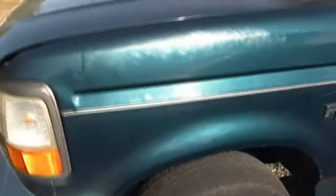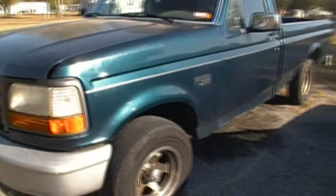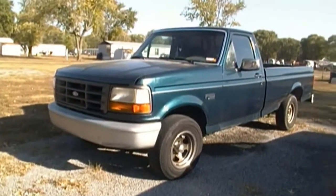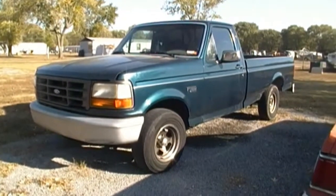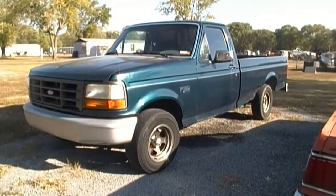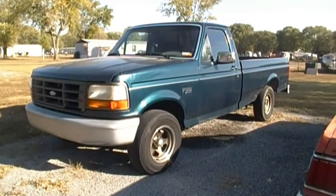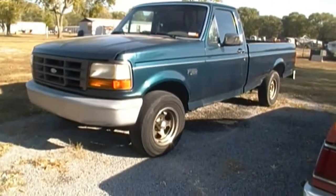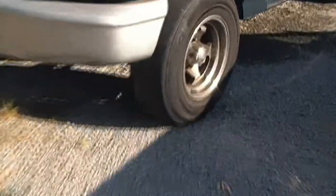I may as well explain what the deal was. Apparently I was looking at this Sunday, and I pretty much said that I could be getting it this week, and I got it on Monday. And despite the fact that it looks like it is all beat up, it does run, it does drive.